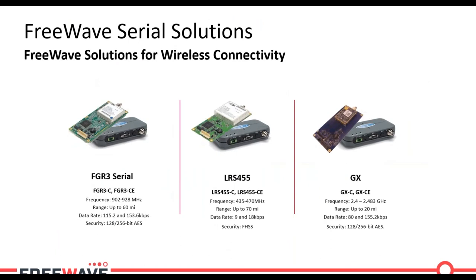All right, next we're going to look at some serial solutions here. So this is what made FreeWave famous as a company, our serial solutions here. So the FGR3 serial radio, that is built upon over 20 years of experience in building serial radios. So the original serial radio from FreeWave was the DGR, then we went to FGR, FGR2, FGR3. So there's a lot of longevity in that product portfolio.